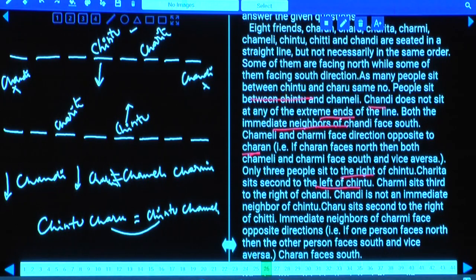Charmi sits third to the right of Chandi. Chandi is not an immediate neighbor of Chintu. As Chandi is not an immediate neighbor of Chintu, Chandi cannot be in these two places. Charita sits second, and Charmi sits third to the right of Chandi.